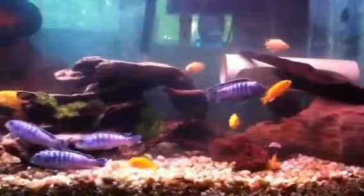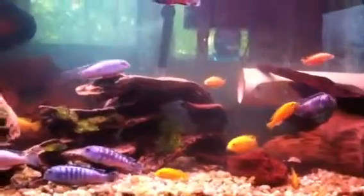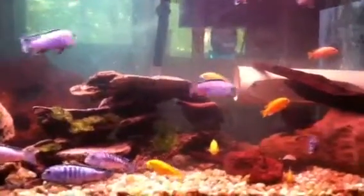The Buenos Aires tetras are getting along great with the Africans, believe it or not. As well as the golden gourami. They've actually taken him in as like one of the yellow labs. So he's been doing very well in the tank as well. So now I have 3 gouramis in the tank. I have a blue, I have an opaline, and I have a golden.